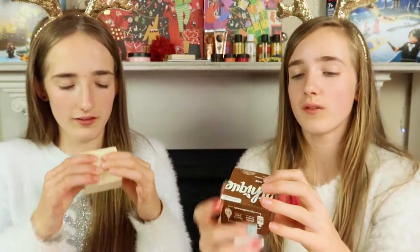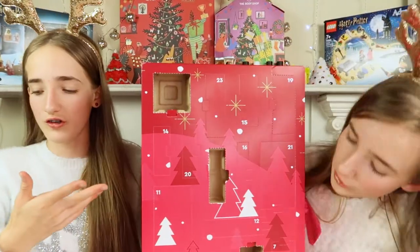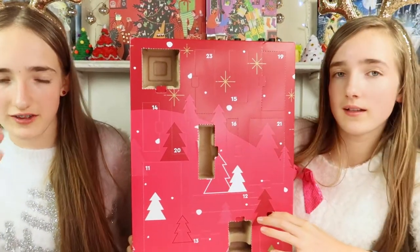Yeah, it doesn't smell particularly of anything, but it smells nice. I like that it doesn't have any scent. It's chunky, like proper soap. I'm going to be interested to see what that's like to use, because that's a very unusual thing. Okay. I've never seen one of these before.